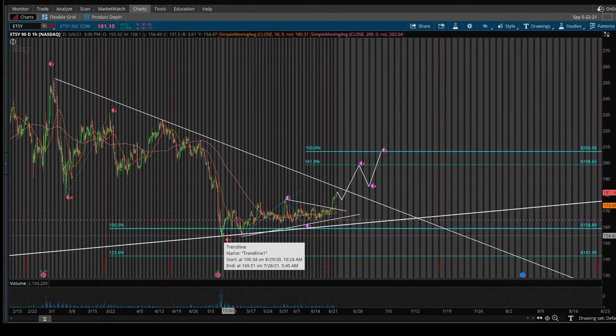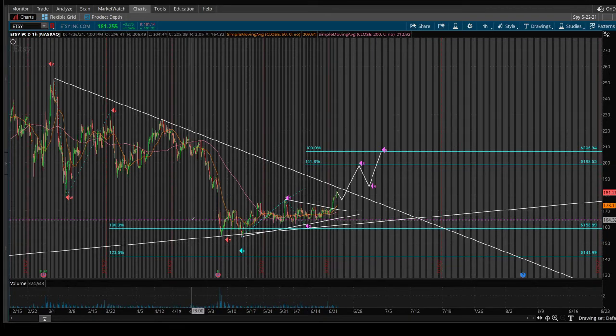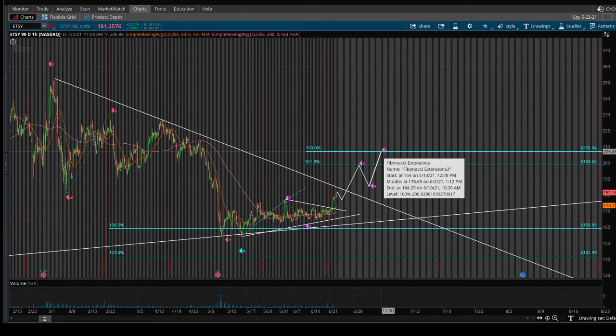So since we found that bottom, we started consolidating right around this support zone. We're right above this trend line that went back to right around the IPO time. So all this stuff is good support. We've popped up for one, we've pulled back for two, and now we're in this wave three. And this wave three is going to take us to a 198 price target. From there, we should see a pullback to the mid 180s, and then from there we should ultimately be going up to the 206, 205 range.